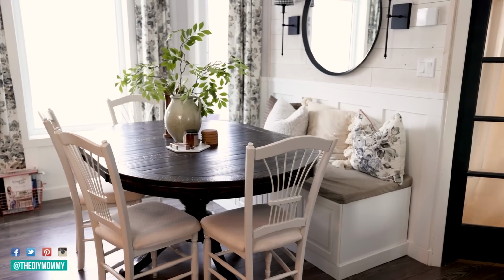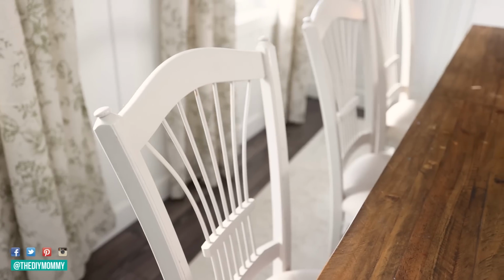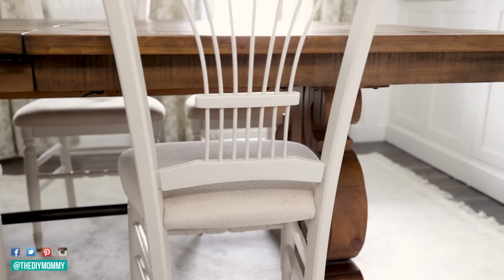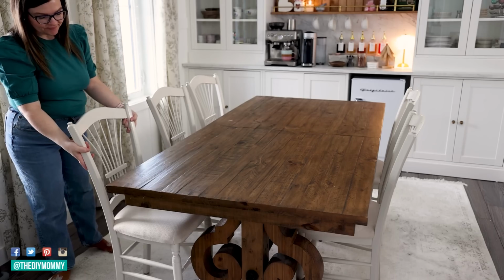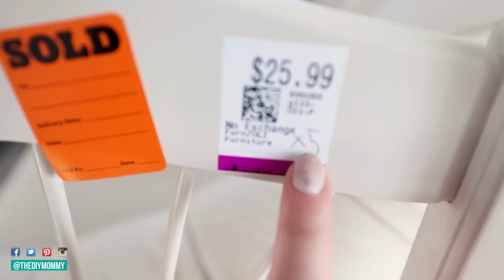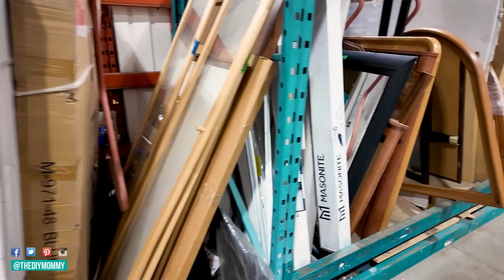So let me know where you would put these chairs in the dining room or the breakfast nook. I am so happy with this thrift find and this really simple 10-minute transformation by simply cleaning them. This is literally $2,500 worth of solid wood chairs for $25.99. Mirrors are another fantastic item to buy at a thrift store.